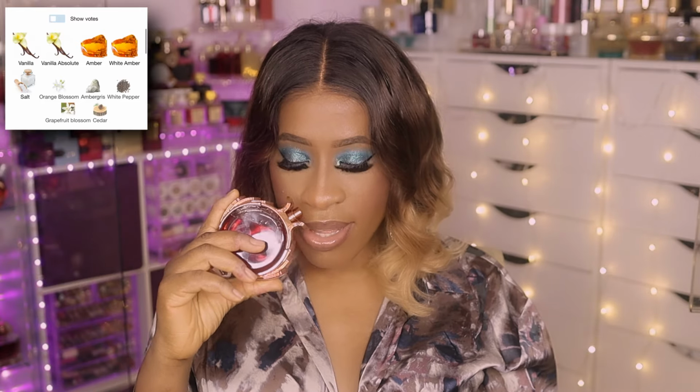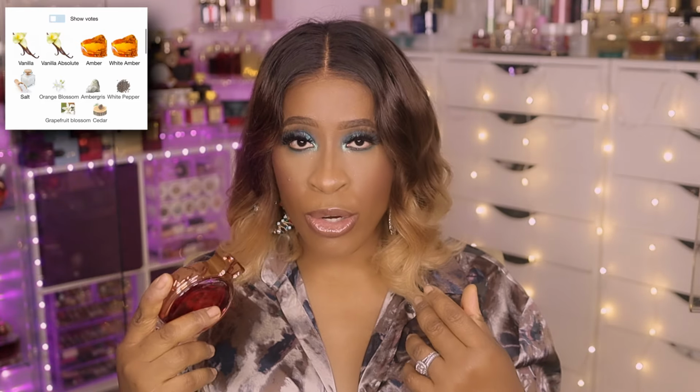This one has a little bit of ambergris in there. It kind of gives it a little animalic feel. And then you're getting some woods with the cedar. It has a little bit of spicy kick. Remember I told you that spicy kick? I think it's either a pepper, a black pepper note or something in here, but there is a little spiciness to this.